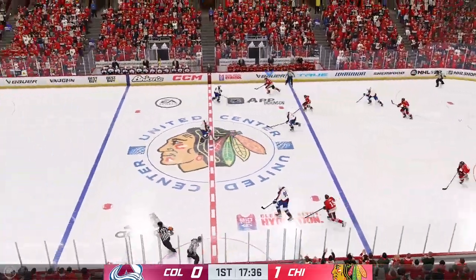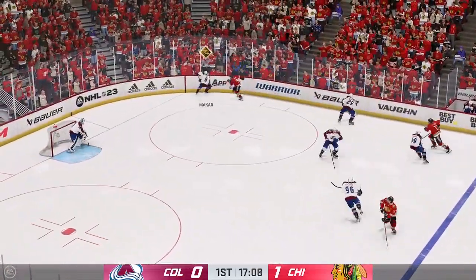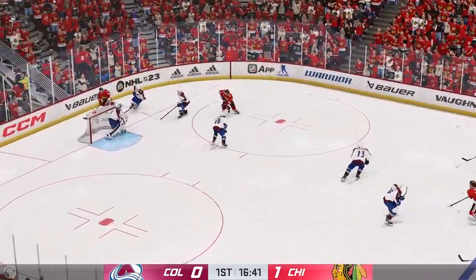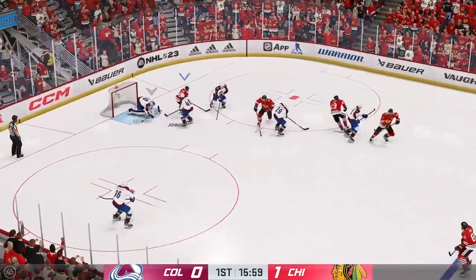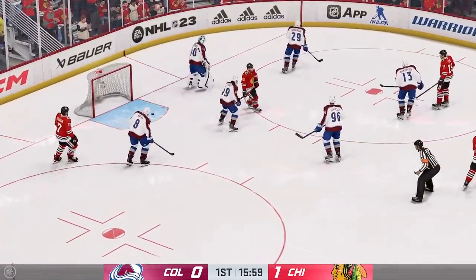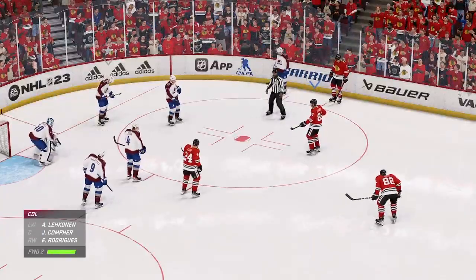Slides it across to Dickinson. Colorado's got the puck along the boards. Chicago's trying to make something happen in the offensive zone. Takes the feed at the back end. Puts him away! Georgiev's on top of the puck, and that'll stop the play. Pretty conservative play here, James, as he covers it up to kill the play.